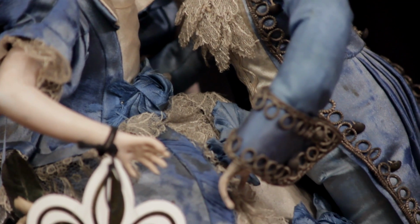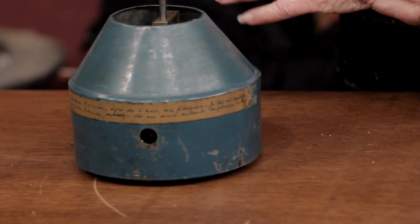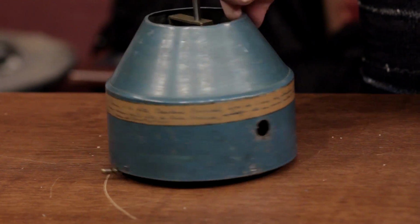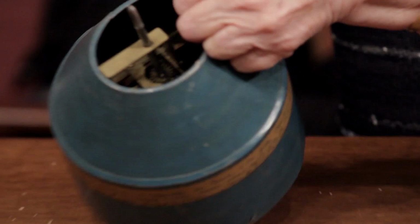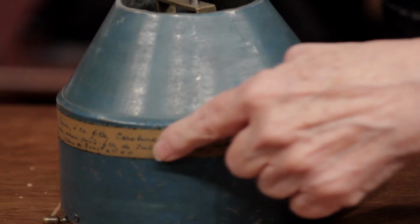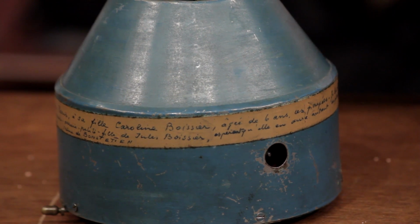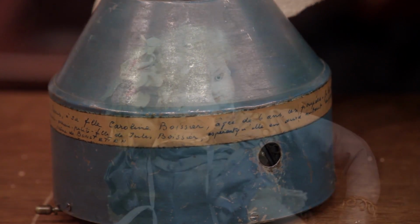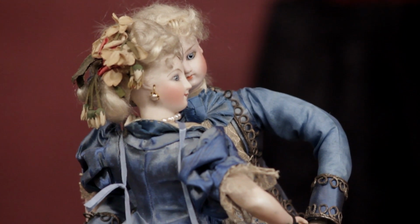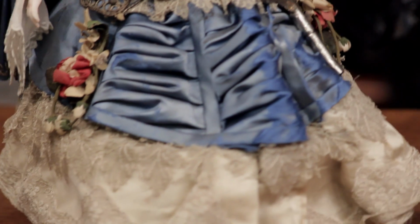Around the bottom of the base, her skirt covers a cone. I'm going to lift her and show you. And around the cone contains the clockwork mechanism. And around the cone is a provenance telling the original owner of the doll and when it was acquired and how it was passed on in their family until it was acquired some 150 years or 125 years later by Ron Connor for his collection.